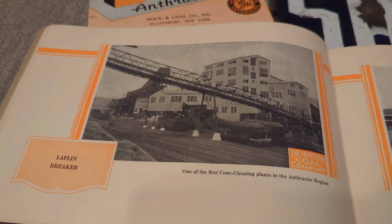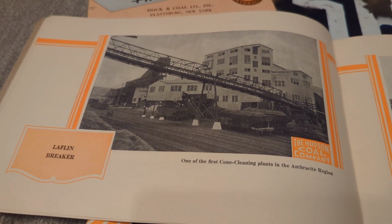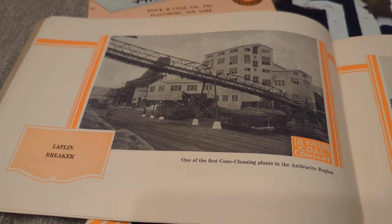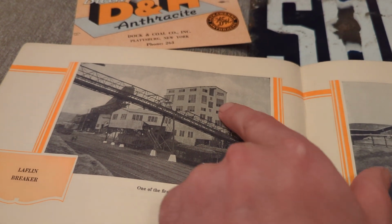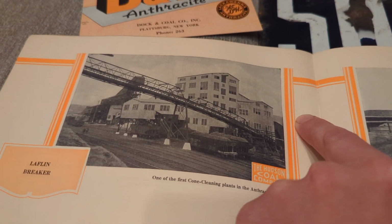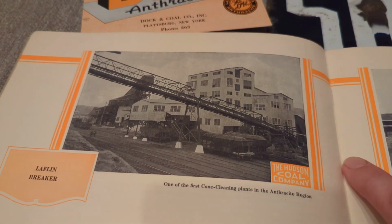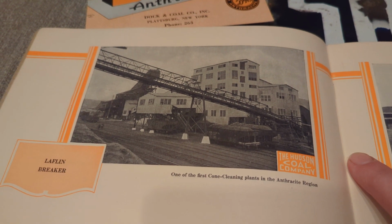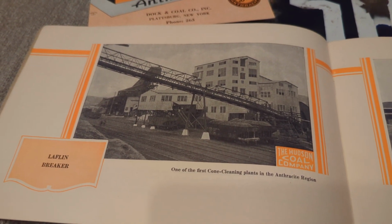Laughlin Breaker, one of the first cone cleaning plants in the anthracite region. If you're familiar with Casey Casa Anthracite, they still actively strip anthracite coal and sell it at their facility in Laughlin, right on the Laughlin-Plains border, right across the road. So it would be right over here, present day. There's a road separating here. There is a small coal pocket building where you can buy anthracite for home heating. The remnants of this coal breaker sit across the street, and as of a few years ago there were coal crushers there, even old-school wooden coal cars. It's really neat, a whole array of abandoned equipment.